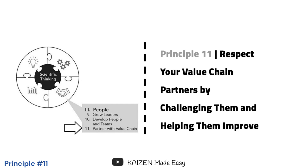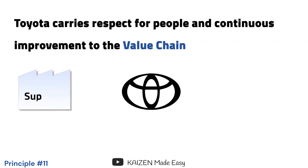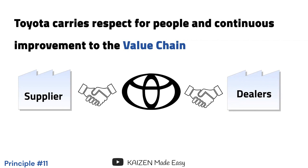Toyota carries respect for people and continuous improvement to the value chain, challenging and developing its key outside partners. From the customer's perspective, it is a Toyota vehicle, and so all supplied parts have to be of the same quality of design and function as Toyota parts. Similarly, independent dealers are still viewed as Toyota by consumers, and they must reflect the Toyota brand.